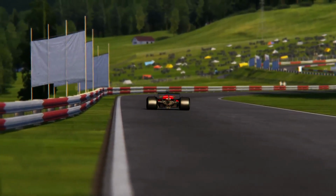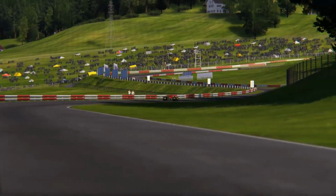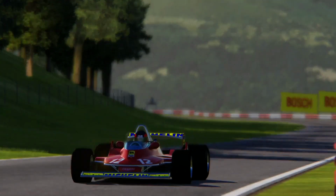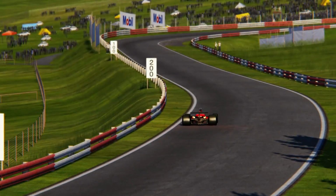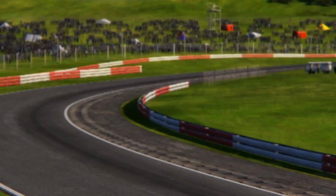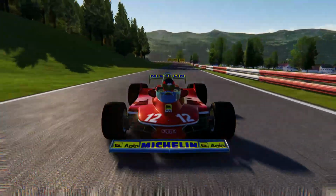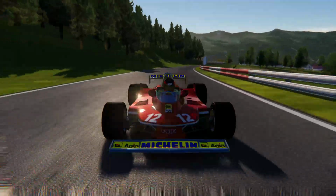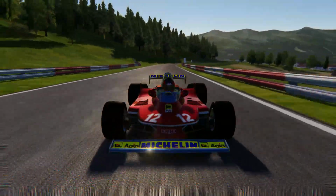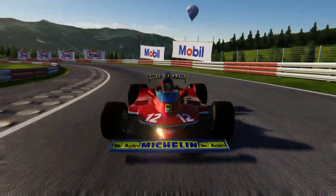Reason being, it's such a nice roller coaster ride. Each corner flows very nicely into the next, but also it was one of the fastest circuits on the calendar at the time. In 1986, it was recorded that Derek Warwick achieved 214 miles an hour going down the long Valvoline Garage straight going towards the Bosch curve. Now that's the speed that you sometimes see in Formula 1 nowadays, but in 1986, that's crazy.